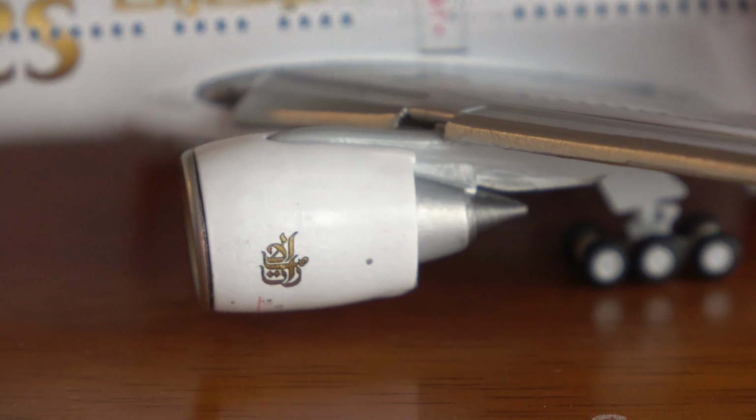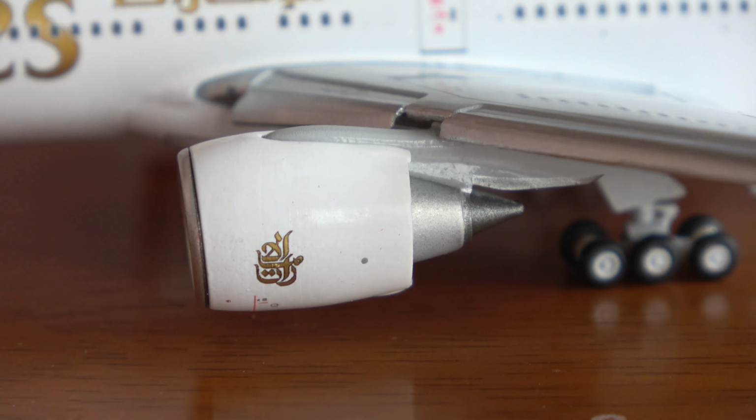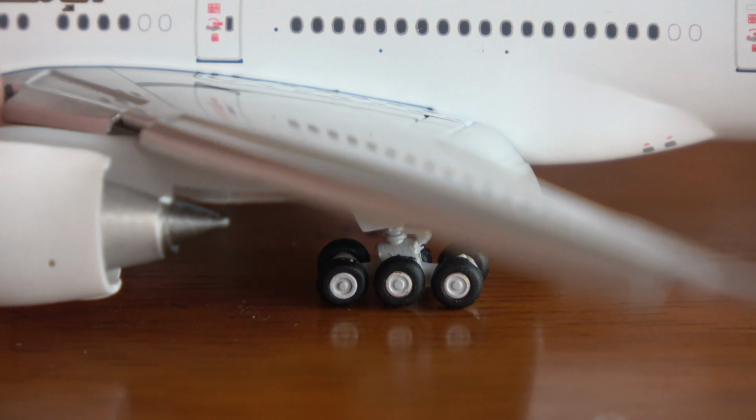We got the Emirates logo and the mighty GE90 engines, which are super fantastic. These wheels don't roll anywhere near as nice as the NG versions do, but of course that is a known issue with Gemini Jets and JC Wings models. The over the wing detail is excellent. The wingtips are super nicely detailed and very sharp and pointy.